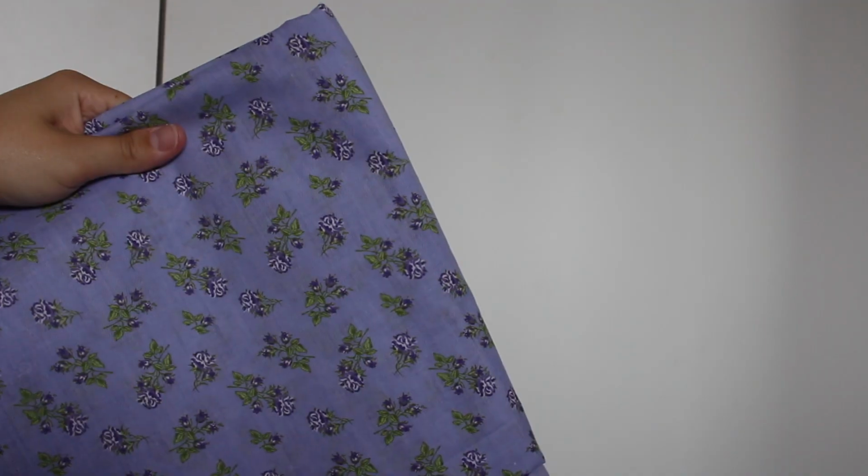So yes, also the colours remind me a lot of traditional Maltese style, so I thought it was cute. The other one is this purple floral design. I think it's really cute. This could be turned into anything. I love it. Probably a top of some sort though.